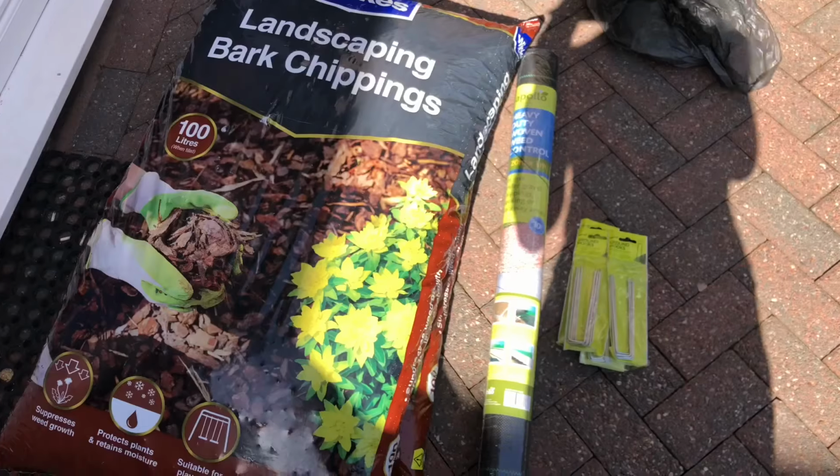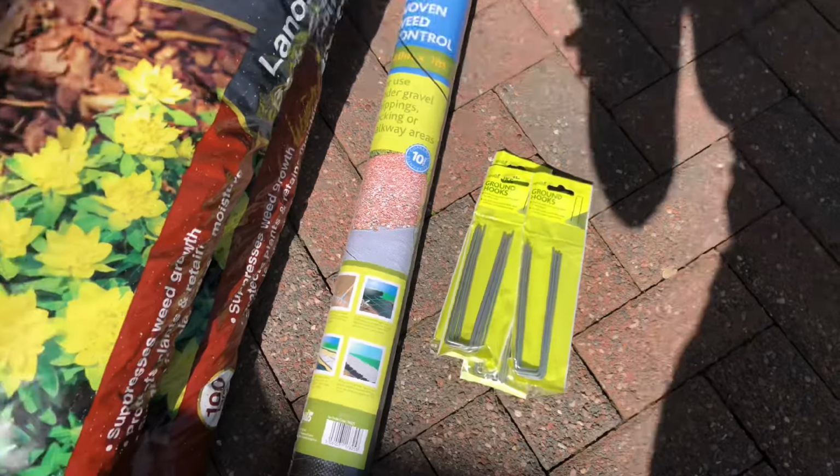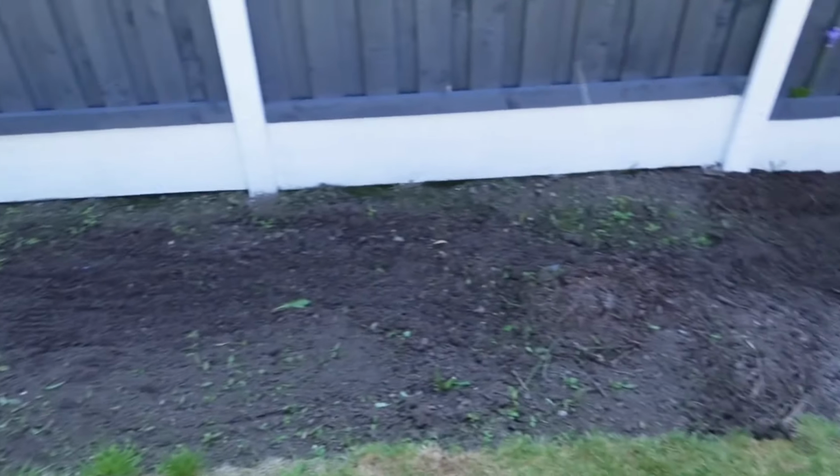I've had a delivery from Wix. I ordered 6 bags of landscaping bark and a weed sheet, so I'm hopefully going to get that bed cleared at the side over the weekend, get the weed sheet down and fill it with bark, and fingers crossed that will stop those weeds coming through, because it is a mess down there again. So I'm just going to get outside and enjoy the glorious weather and be one step closer to finally getting this garden finished.